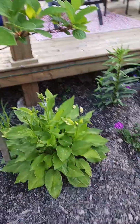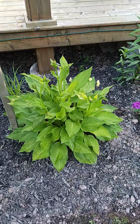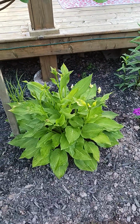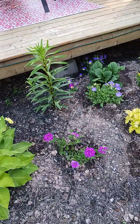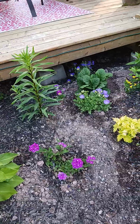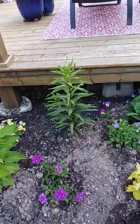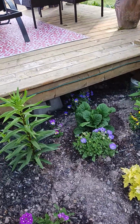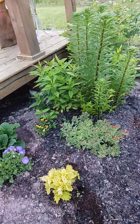We have a little hosta here that's actually starting to bloom. It's a new one from last year, so it's got some substantial size to it. Filled in with some annuals since the last time we did our run through. Lots of lilies in this bed, and you'll see lots of lilies as we move forward. Love the lilies. They bring such vibrant color and structure.